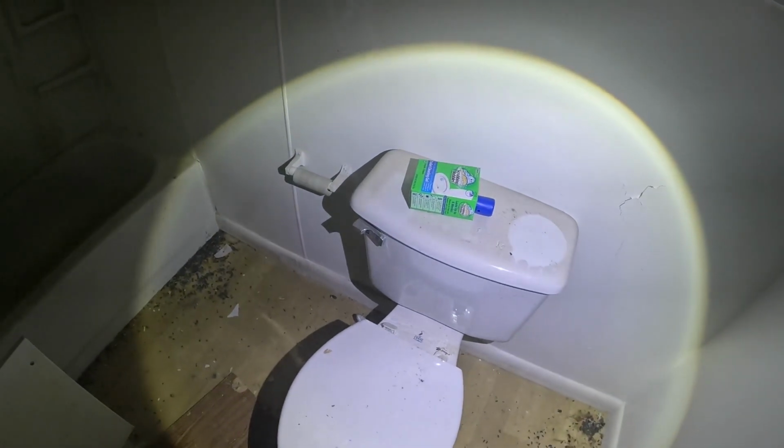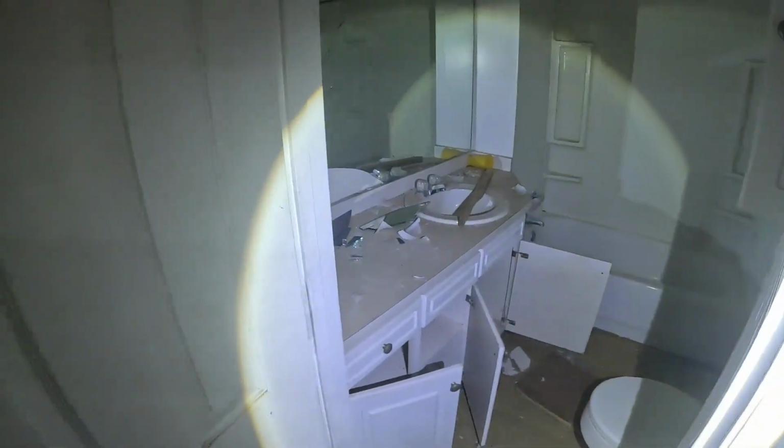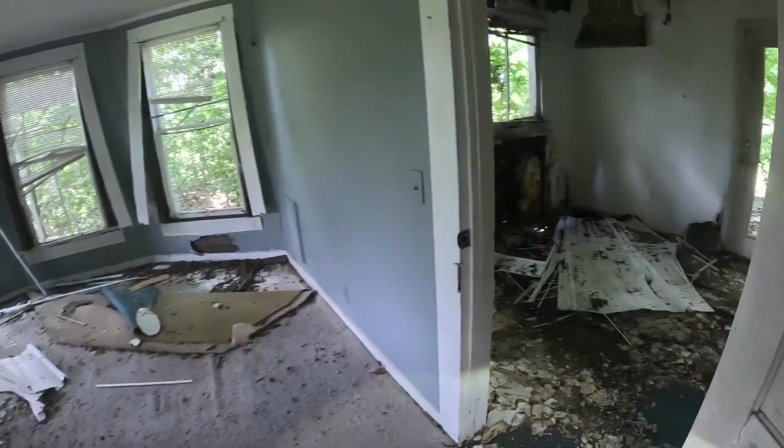Empty closet right here. So this is a nice bathroom. Looks pretty good. Empty. Well, I don't think this house has been abandoned for that long, actually. Just don't know why it's in this current state. It's weird how this house is in this current state with such, you know, new stuff in the bathroom. House might be old, but it has newer furniture, I'd say.